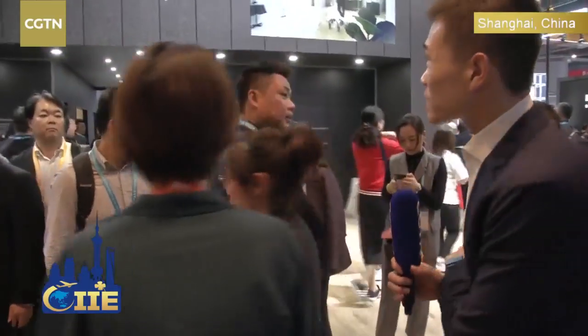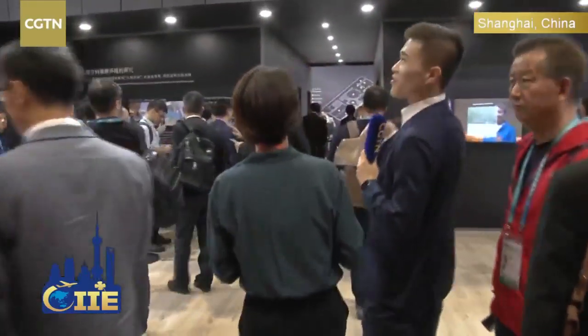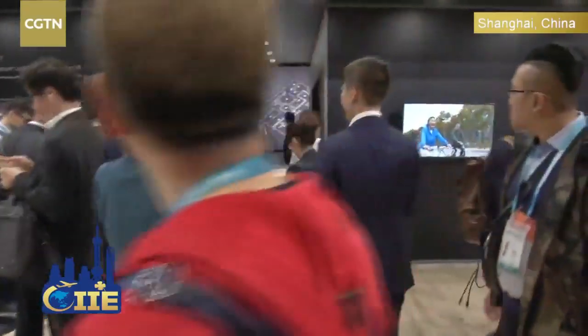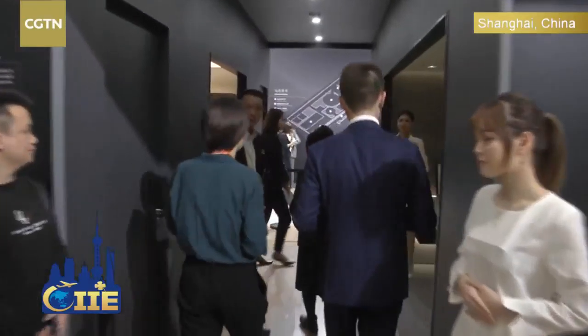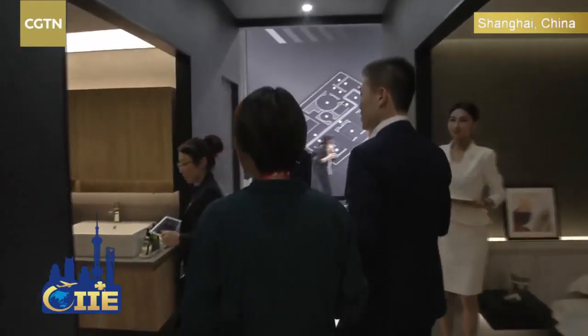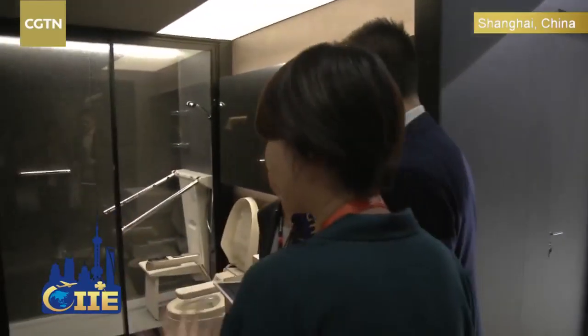Let's move to the house space unit. I actually heard a lot about this bathroom before we came here. It's a solution for healthy life. What is healthy life in the future, 10 years later? Well, I heard they are actually available in the market right now. This is a very neat toilet, but I don't see much difference.